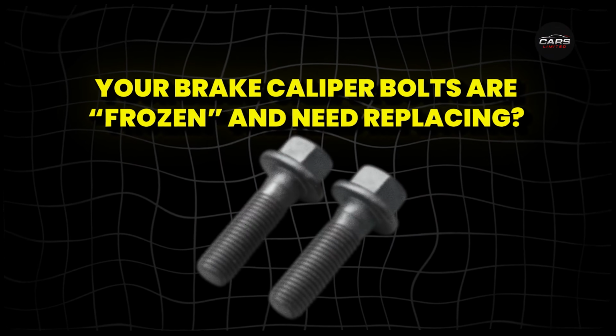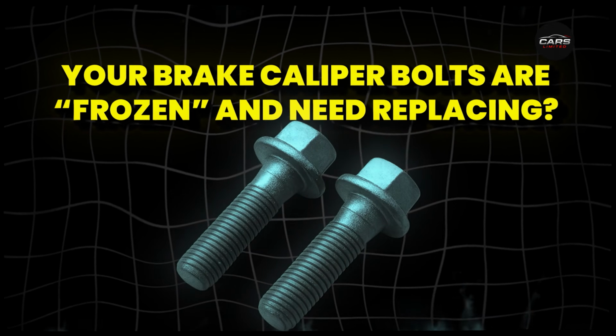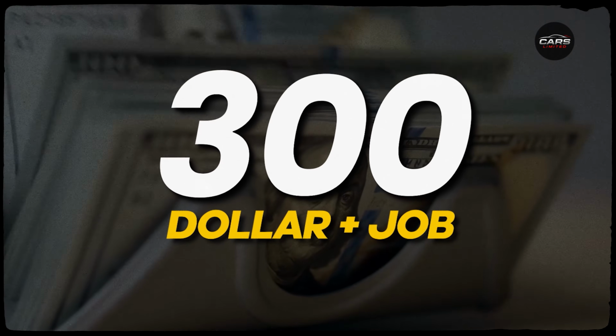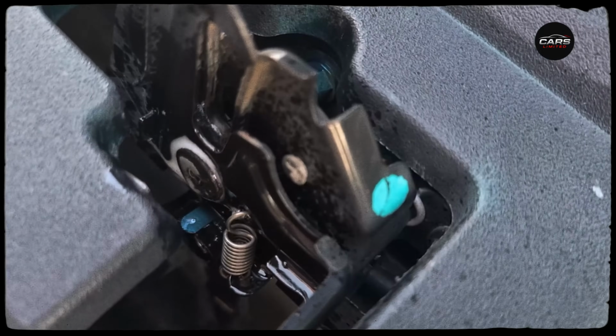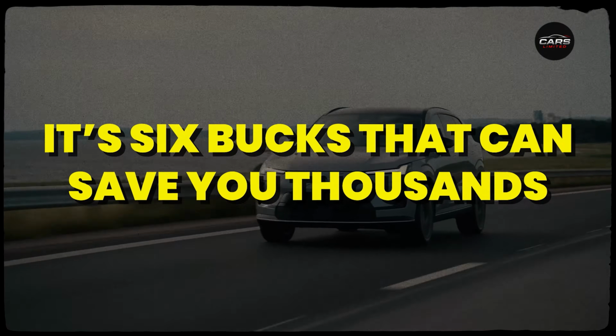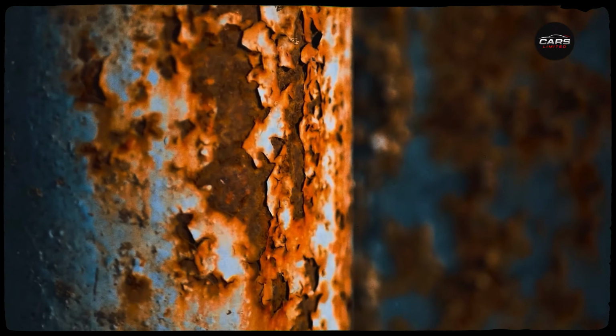Ever had a mechanic tell you your brake caliper bolts are frozen and need replacing? That's a $300 plus job, all because of corrosion. A quick spritz of WD-40 twice a year keeps parts moving, seals out moisture, and stops rust before it starts. It's $6 that can save you thousands in seized or corroded hardware down the road.